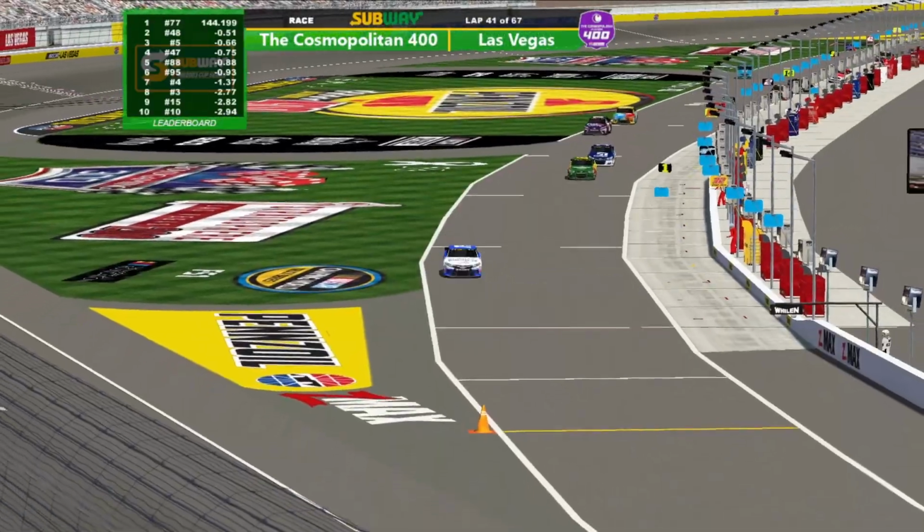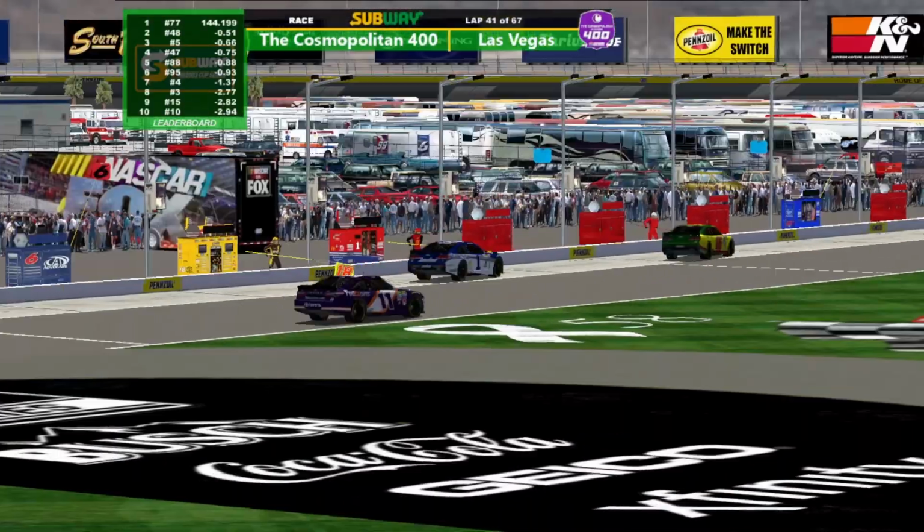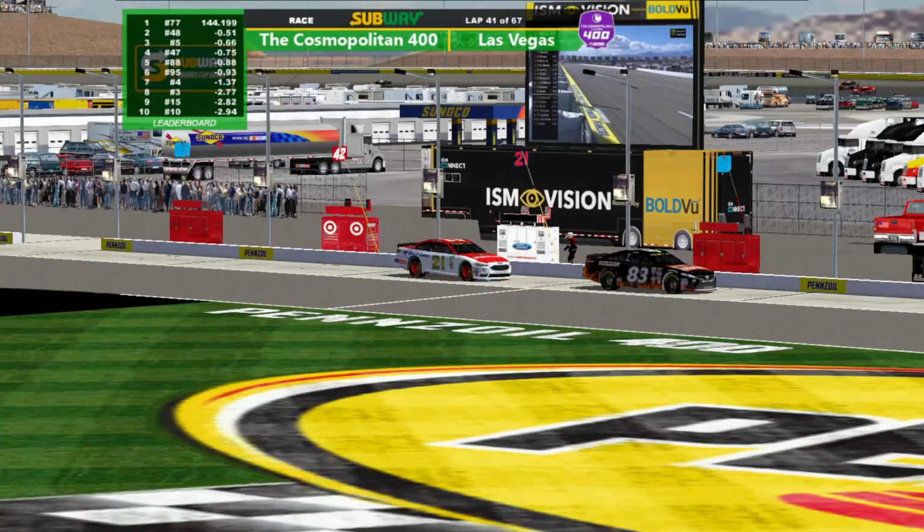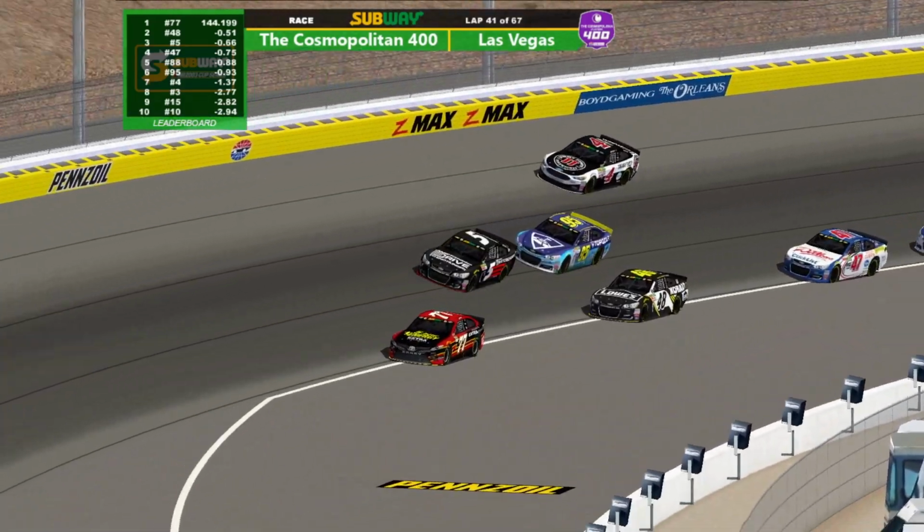Oh no, that is a wacky scenario and a tough play for Messi. Don't know if they're going to have to fix that car or not. Tough play for the 83 of Burnett. He's had an up and down day.